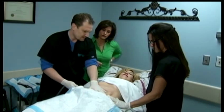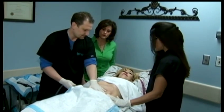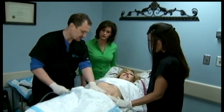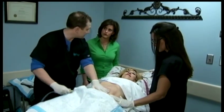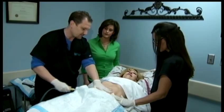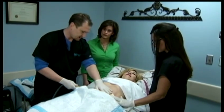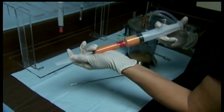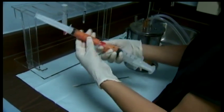All you're doing is removing the fat from underneath the skin. You have very small incisions that heal on their own. There's no suturing involved. There's very little downtime. And because of the medicine we use to help numb up the underlying area, you have very little bruising. The fat is put in tubes to be injected into her wrinkles to smooth out her face.